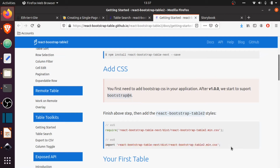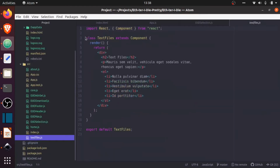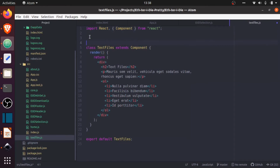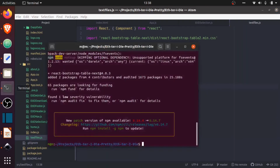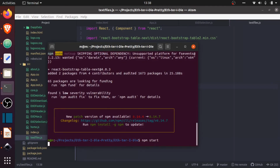Looks like I need to import this into my styles. Text files 1, I just need to make sure what I import. Import that. Save that. So this should throw error. Oh no, it's already working. Oh no, it's not. It's not going to be working because it's not going to be started up.